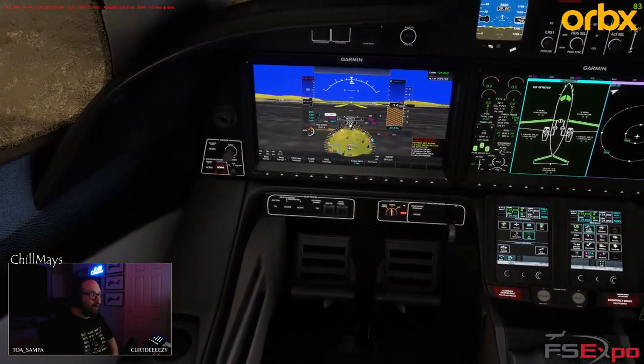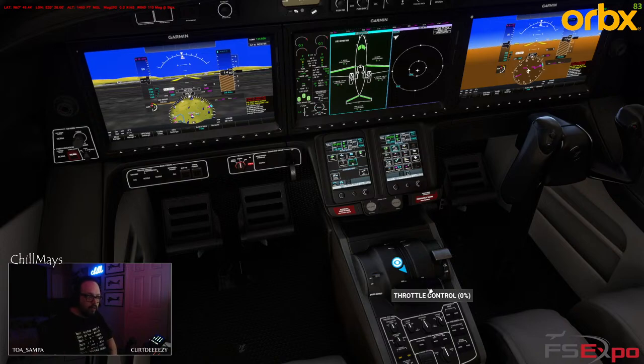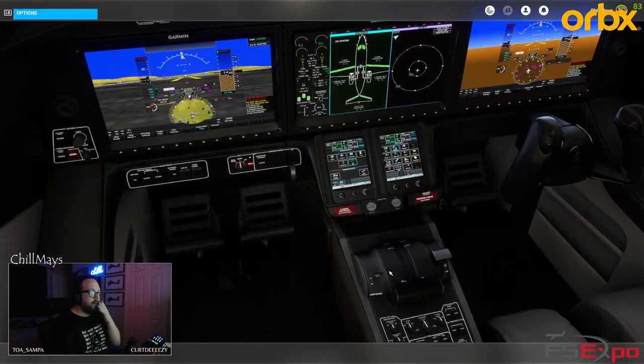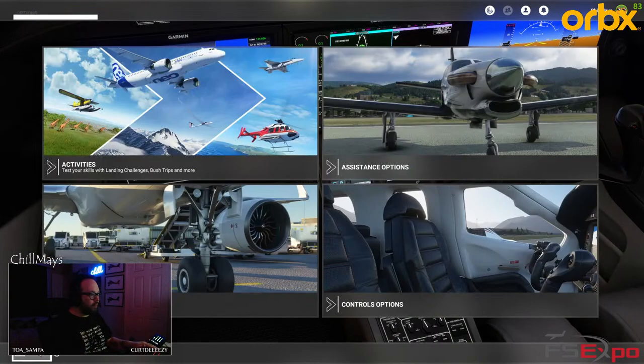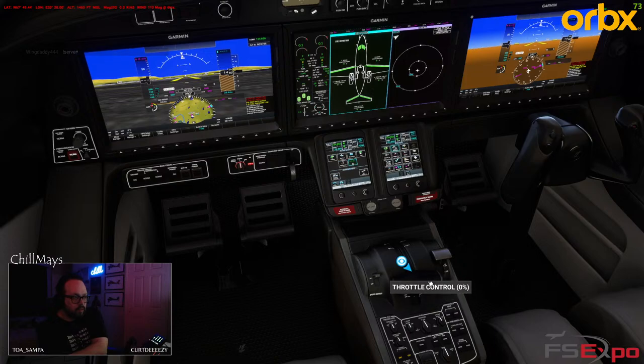All right, now what do I do to start the engines? Is there a fuel cutoff or anything on this? I don't think so. Oh, I have to take my throttle. Oh, wait. There we go. I have to take them from cutoff to idle. That's right.